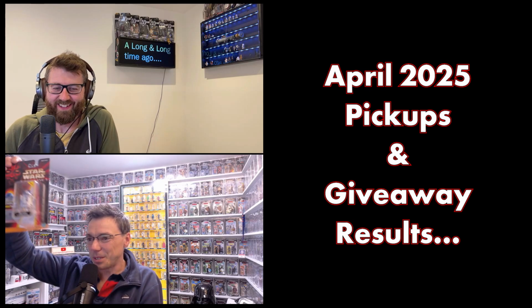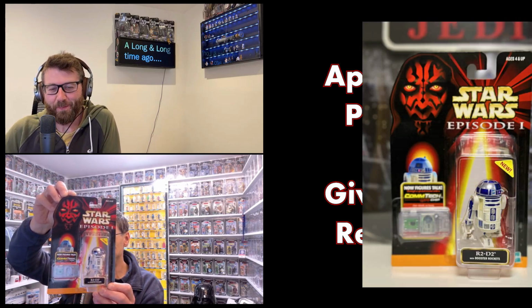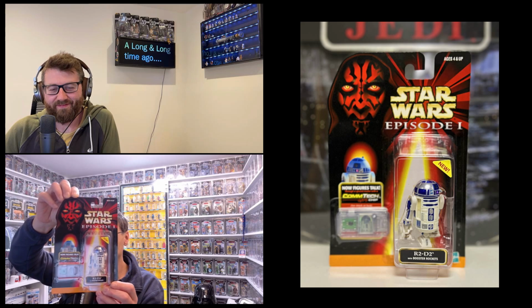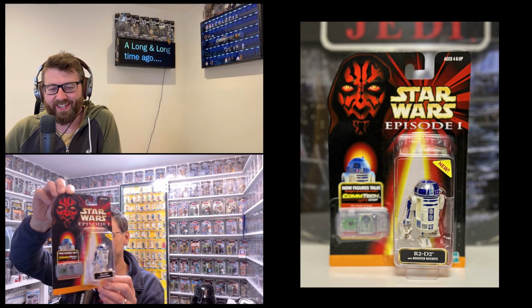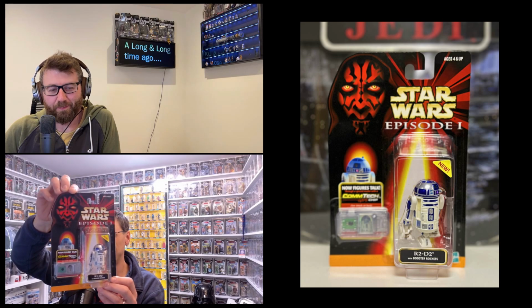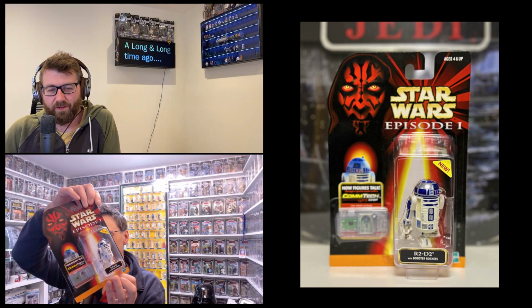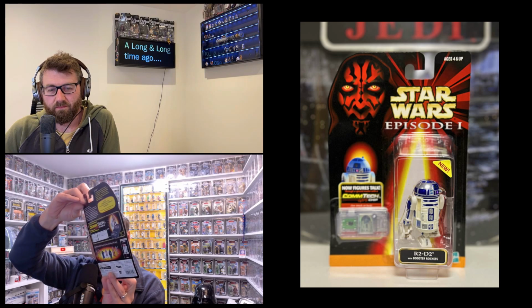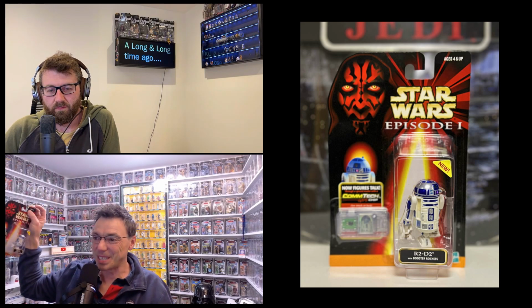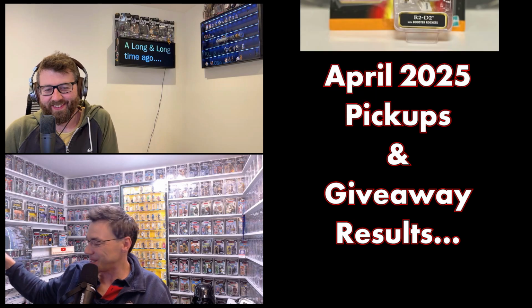Okay, cool. So the first one you picked up was actually one of the figures I picked up during the Echo Base challenge, and it turns out you don't have this R2 unit. I needed that one. You do, and it's obviously Episode 1 R2D2 on a Star Wars Episode 1 card, mint condition. Of all the cards I picked up in that challenge, this is the mintiest of the lot. Nice. I'll pass that on to you when I next see you.